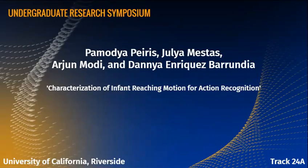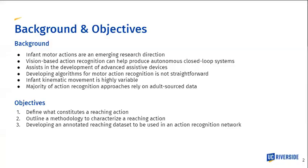Hello, my name is Arjun, and along with my colleagues, Pam, Julya, and Dannya, as well as our faculty members, Dr. Kokoni and Dr. Kriadis, our team over the past year has undertaken the characterization of infant reaching motion for action recognition, which is a stepping stone towards our ultimate goal of improving infant mobility. So why is studying how infants move an important field of research?